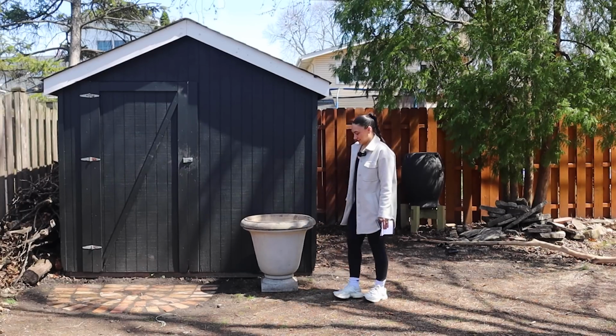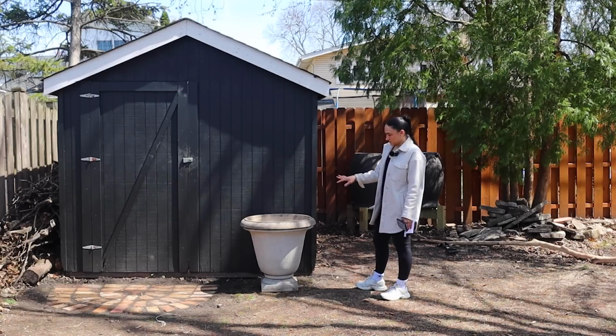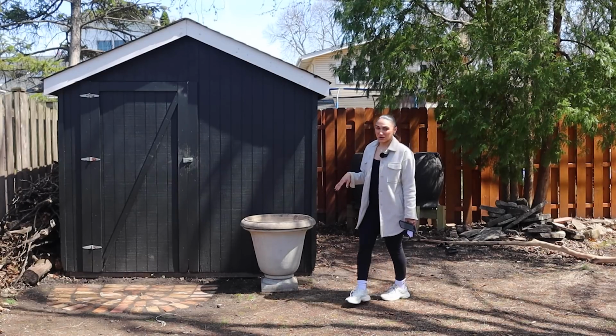It's weird how that works, isn't it? I kind of want a few more planters here. We'll see. That's going to have to be in a part 2.